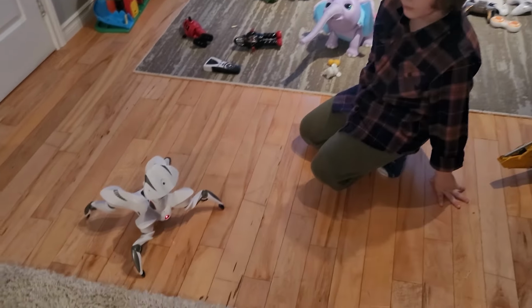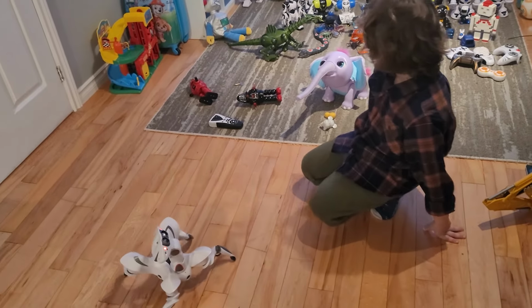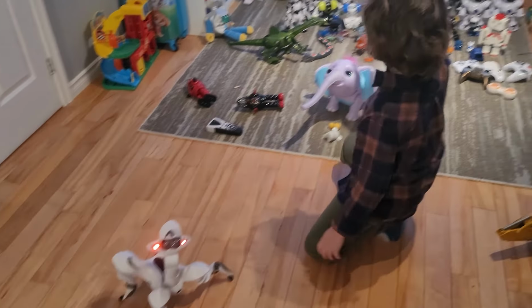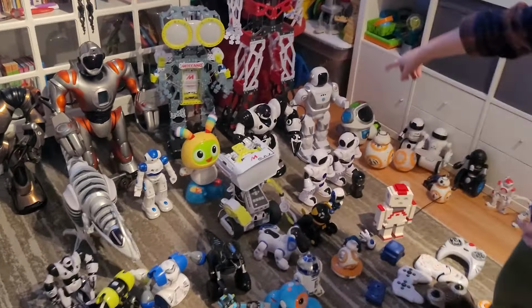Good stuff, eh, Ben? Most of these robots dance or play some kind of music, right? All the Wowies usually do this. This guy has a short song. Those two have a short song. That guy has a long song. Yeah, he's got a long song.